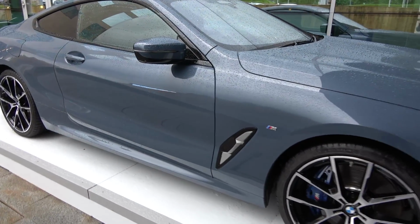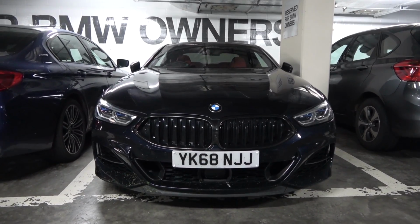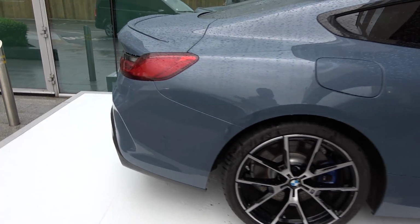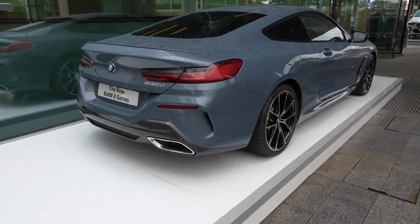I'm kind of glad I've got the darker blue. Now, a lot of you probably think that it's actually black, but it's not. It's a really, really dark blue. I've actually named it Black Eye Blue because it's kind of that colour. If you've ever had a black eye, you'll know exactly what I'm talking about.